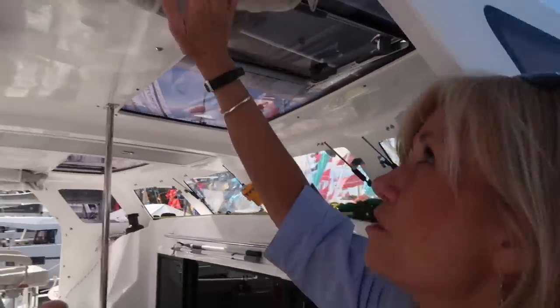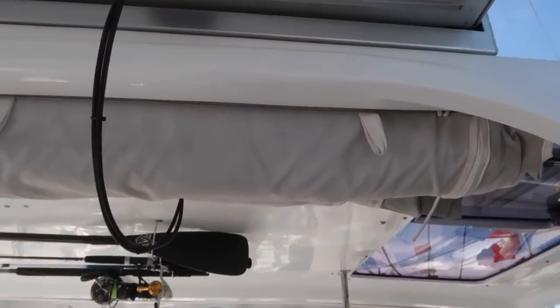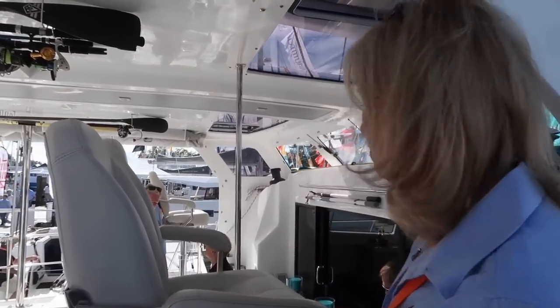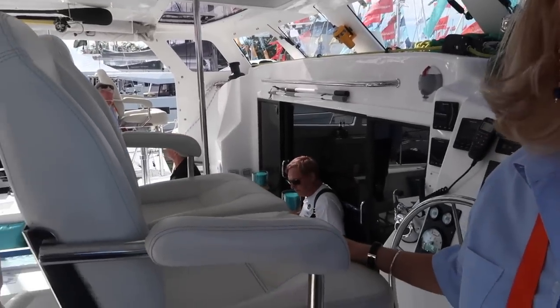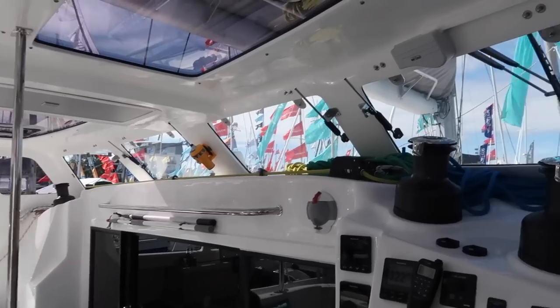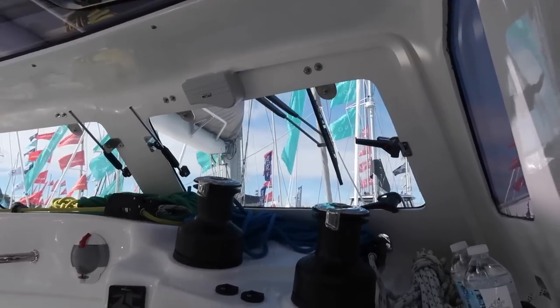Fully enclosed, drop down. This has canvas as well as isinglass and netting. Okay, so you got your bug screens and your glass. This particular boat chose a double helm over here. Yeah, you can have a single or a double. Okay. The lines still all come to one side, so it's very easy for one or two people to handle. Very, very safe electric winches.